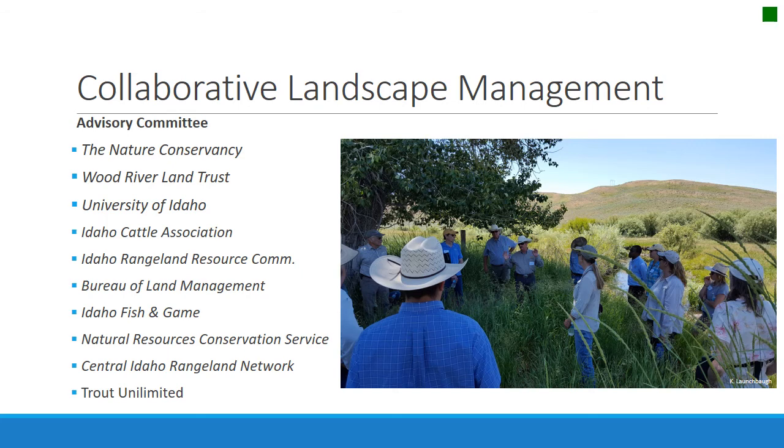Again, I mentioned that this is a unique place because it is collaboratively managed. The Nature Conservancy, the Wood River Land Trust, and the University of Idaho were the key players there, but we're also joined by the Idaho Cattle Association, the Idaho Rangeland Resources Commission, the Bureau of Land Management, the Idaho Fish and Game, the Natural Resources Conservation Service, Central Idaho Rangeland Network, Routes Unlimited, and several others. And about four times a year, we all sit down and we go on field tours, as are depicted in this picture. And we try to decide what are the best management practices to move forward on the ranch. So it is a true spirit of collaborative landscape management that we engage in.